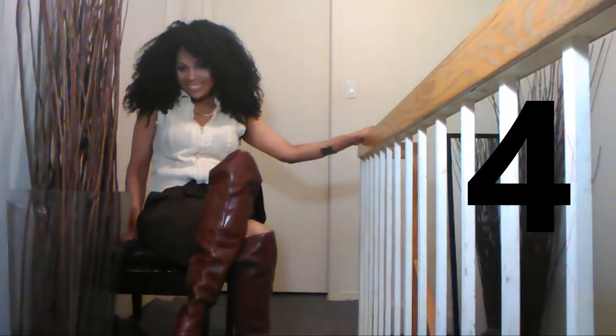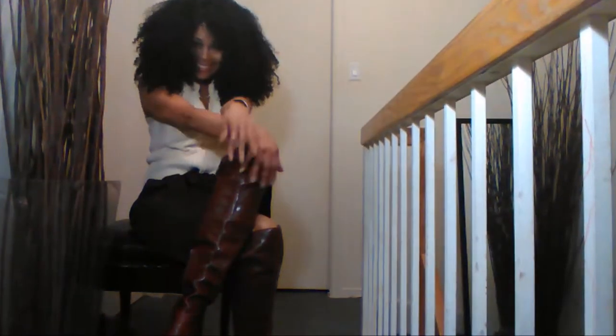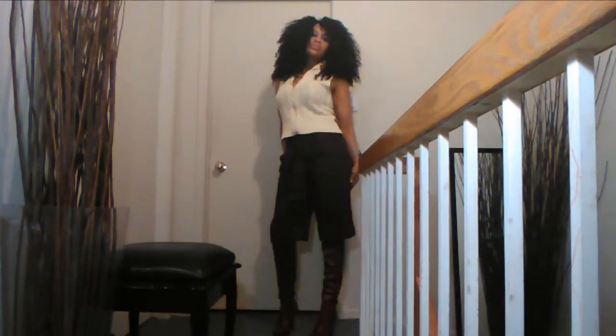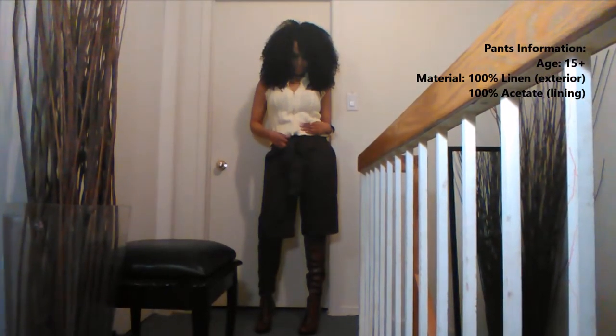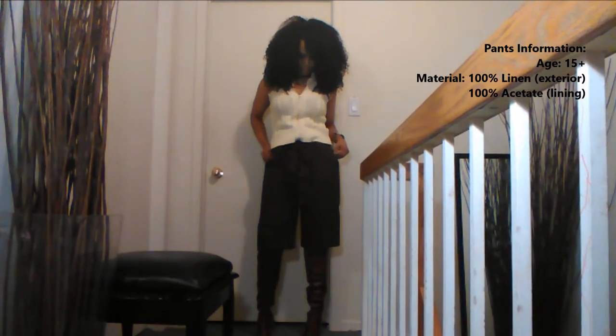Look number 4. Oh my God, I love this. The pants is a piece I've had for ages, guys. It's surprising to see that it has come back in style, and I'm using air quotes here because for me it never went out of style. It's something that I absolutely love.